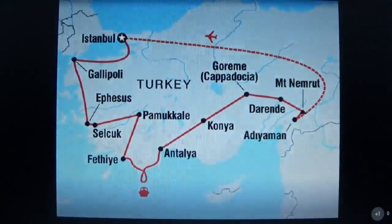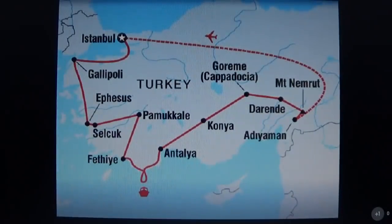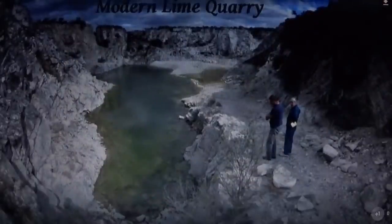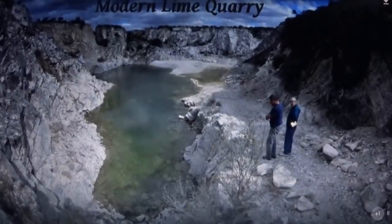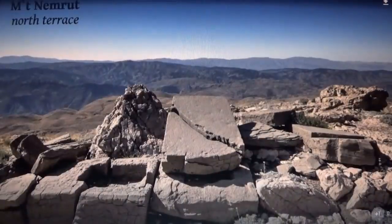Right, the rest of the video is all on this site here. It's in Turkey, and it's what they call Mount Nemrut. Many of you have been asking me to have a look at this for you, so that's what we're doing now. This is a modern day lime quarry, where they will send machines and grind it up to make concrete for us. Right, this is the North Terrace, looking out over this entire valley.